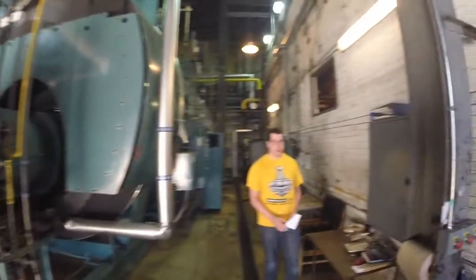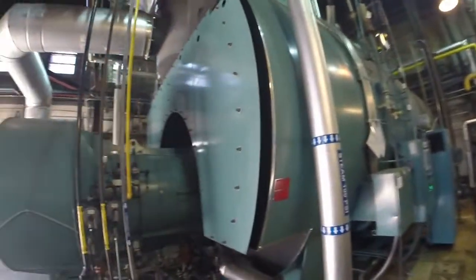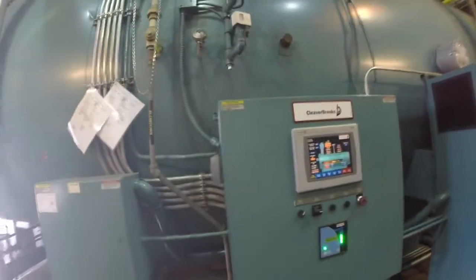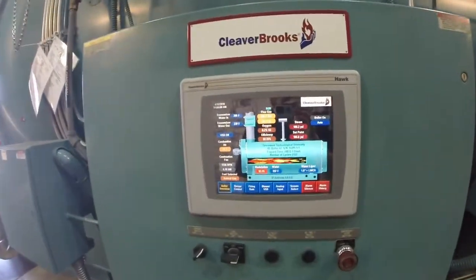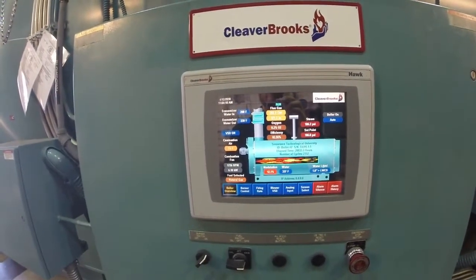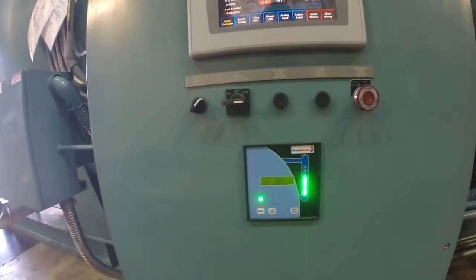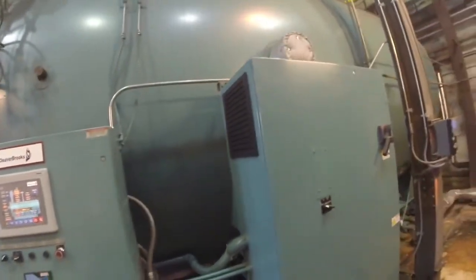Here we see Tennessee Tech's fire tube boiler. This particular boiler was manufactured by Cleaver Brooks. The boiler can operate on a main supply of natural gas, and it can also operate on a backup fuel of diesel. Here we are looking at the control panel of the boiler.